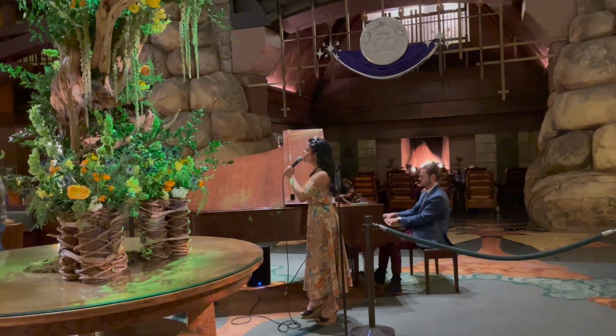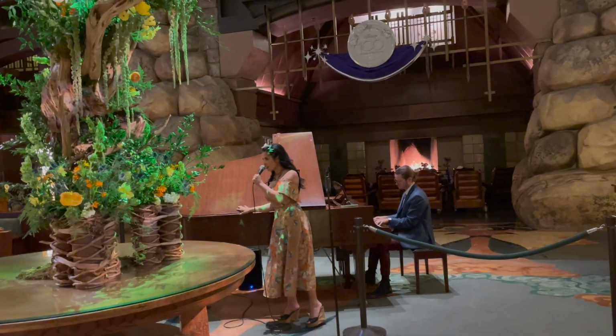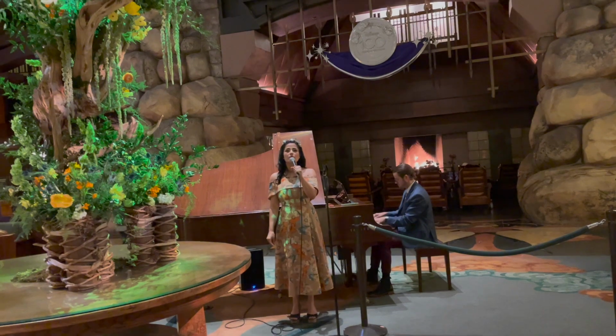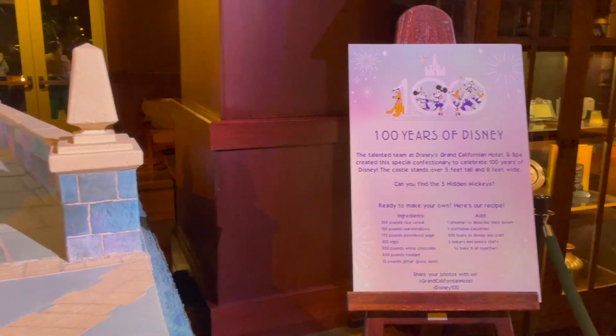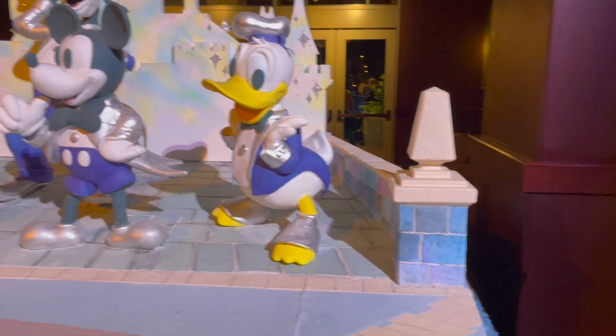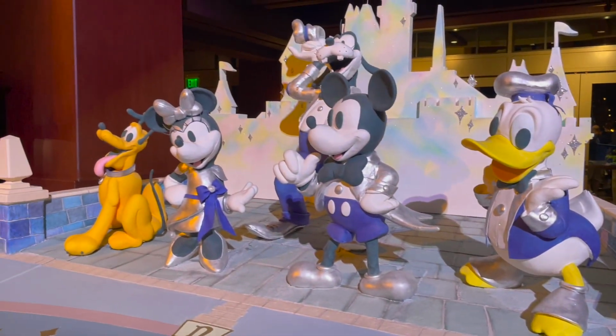We saw this incredible singer that was performing for the entire room. It was just a great place to enjoy the atmosphere, enjoy what this hotel has to offer, before we ended up going back to our hotel, which was not quite as nice, but you know what? It was good enough.